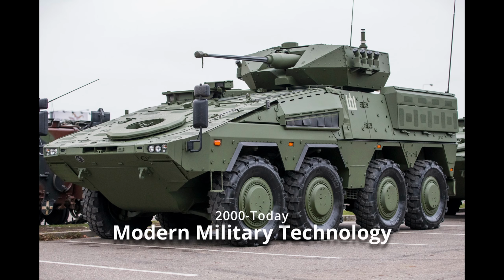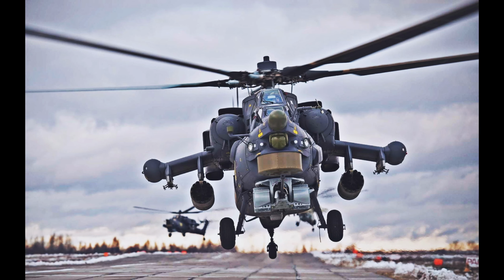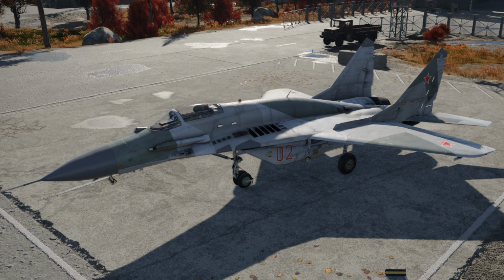Modern military vehicles from 2000 to today still use tanks, jets, helicopters, warships, and others that span across air, ground, and sea, but with the latest and greatest in technology advancements to help them dominate in their field.